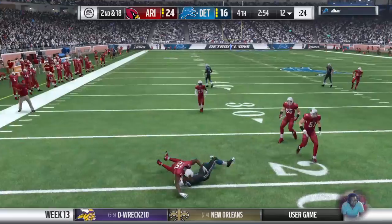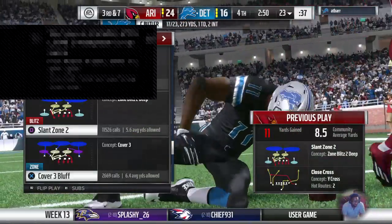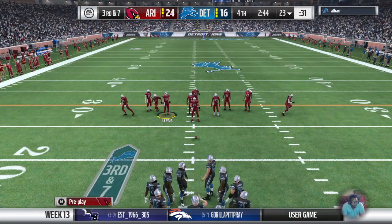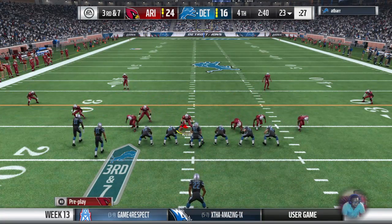And he finds a man with a crossing route. They get 11 back on that one. It leads to third down. I know we just saw a nice throw and catch, but how about the big guys up front buying that time? Yeah, that's exactly what they did. They created time and allowed the space to happen, and it turned into a really nice play.